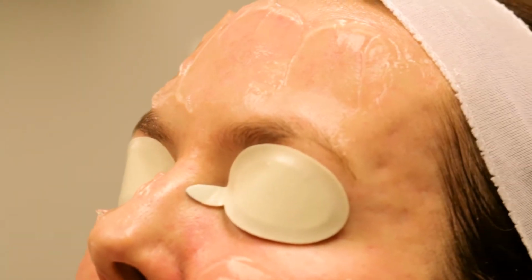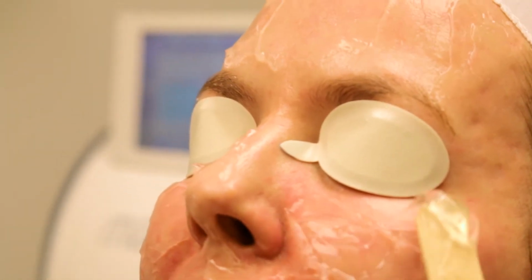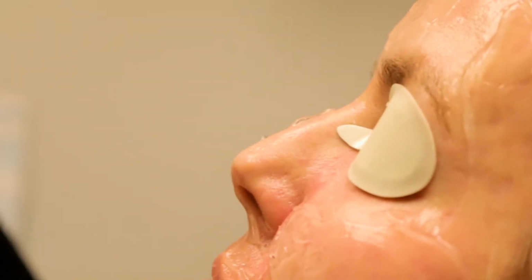Okay. Is there a reasoning for doing the IPL before the ResurFX? So obviously we're targeting the brown and the reds, where the ResurFX you get extremely red, so it wouldn't have good results. I mean, it just wouldn't be the right steps to do it. That makes sense. Are you ready?